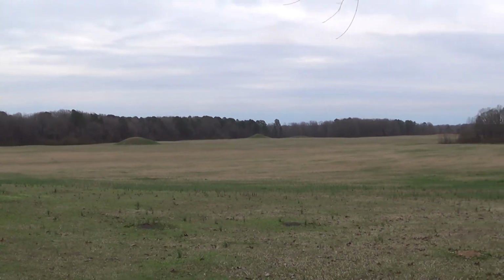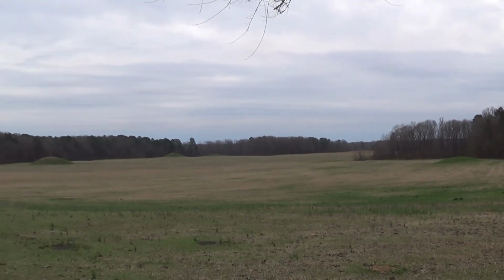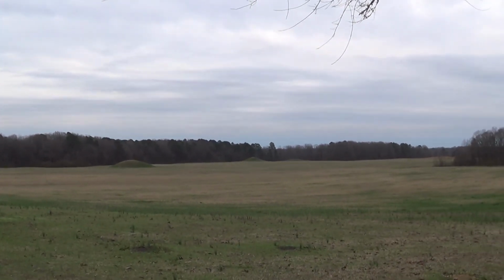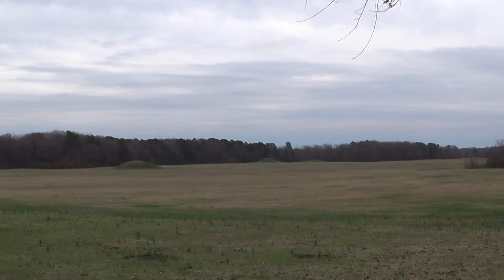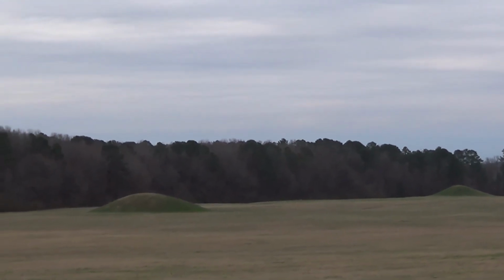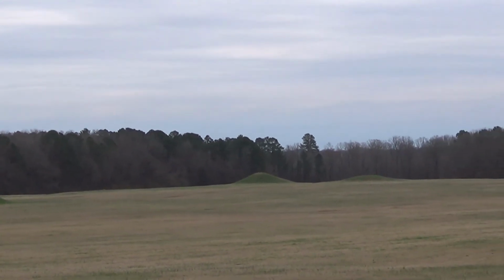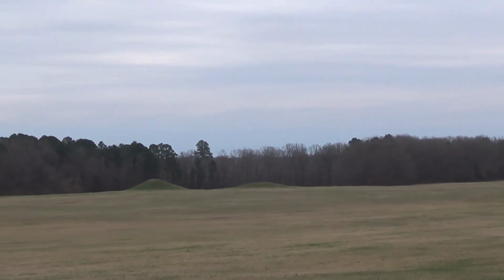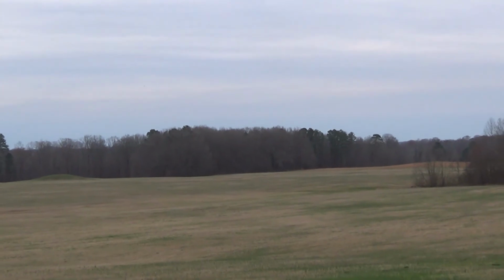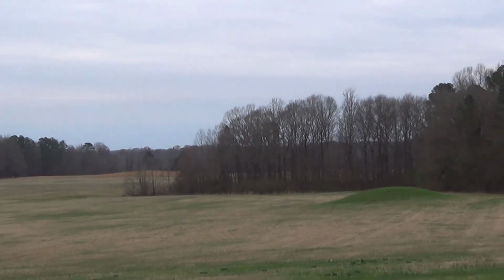So this is the Far Mounds site. I'm going to zoom in here in a minute, but it's unclear if we can go down there or not. We don't know. Kind of neat, huh?